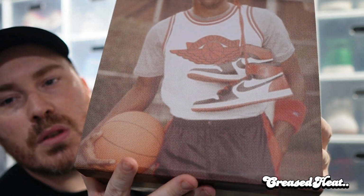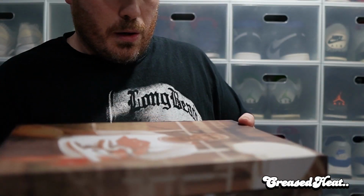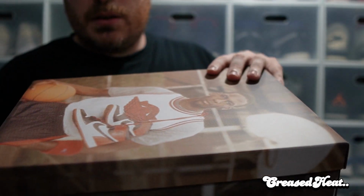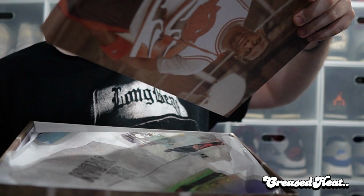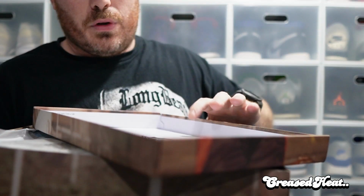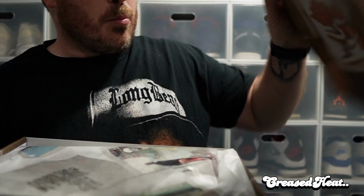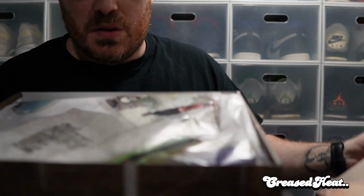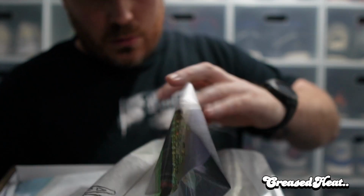That box is cool as hell. Let me get a better angle here with some more lighting. Alright. Cool as hell. Oh, that's nice too. Special attention, Michael Jordan. Maybe they would have done this back in the day on a sample pair, because what he's wearing in the images is a sample pair. But the paper is cool.